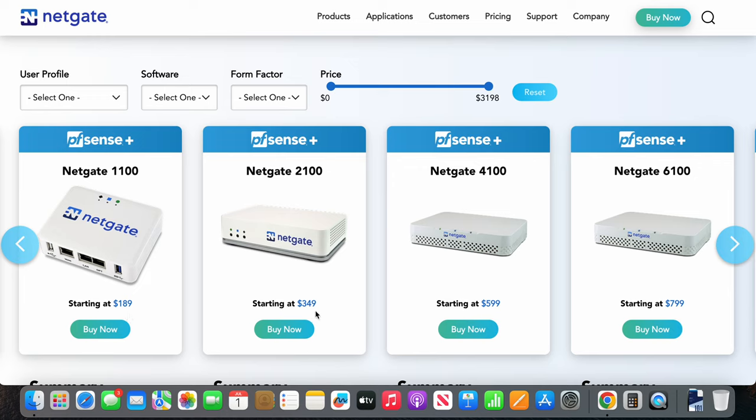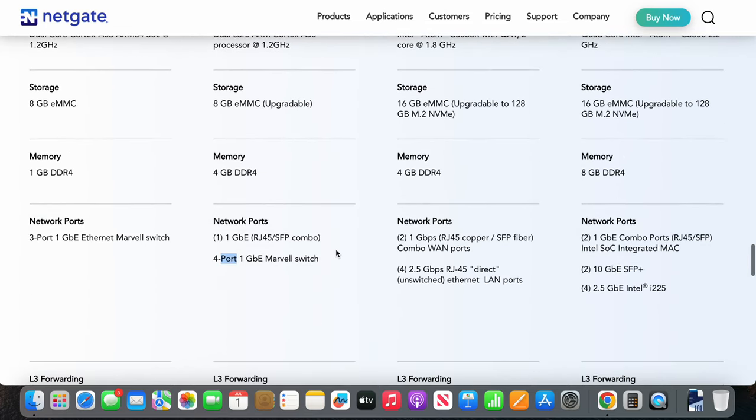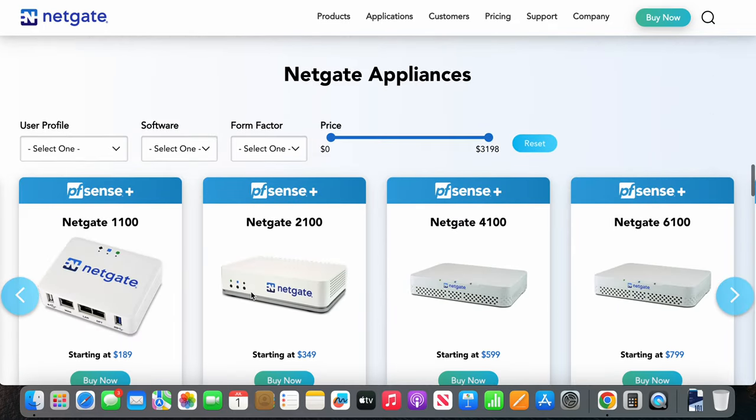It goes up to $349. That was when I decided no. If I'm gonna shell out $349, I'm getting the exact same processor as a Raspberry Pi, and I'm getting the same 8 GB as a base model, just a little bit more memory, just to add a 4 GB switch. I'm not gonna pay $349. So that's when I went ahead, and that is the reason I bought the mini PC.